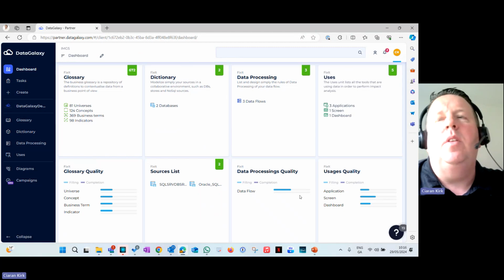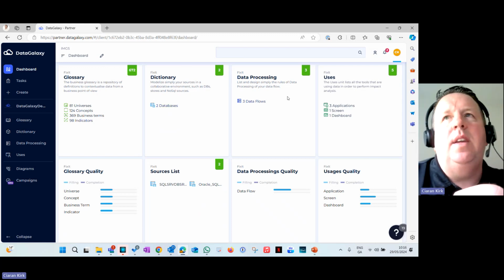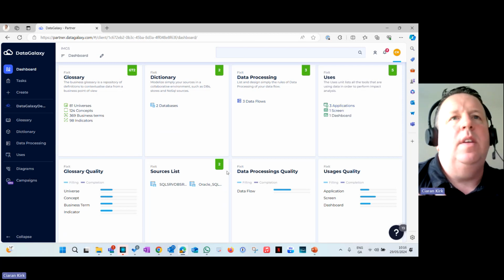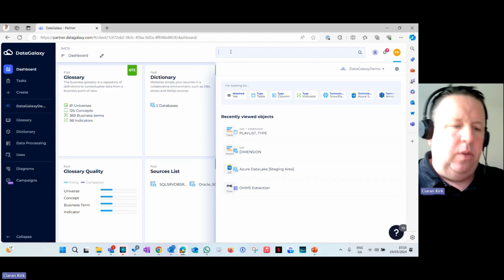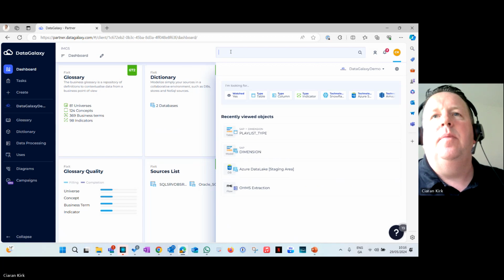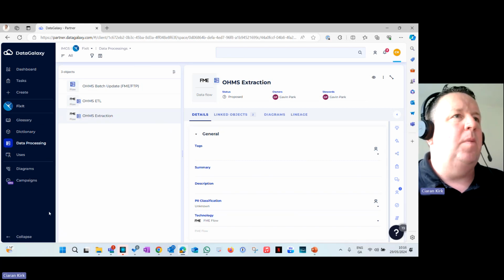And then you can see when the user comes in, they're able to look at, okay, here's all the glossary terms I have, here's the databases, here's my different applications, my uses, glossary, and sources, and everything else I need to see from the different systems. And if I need to look something up, I could just type OMS, and you can see OMS extraction, and I can then jump to that. So you're able to search and find this information and jump in and out of the system.